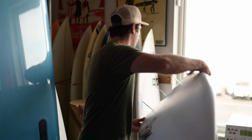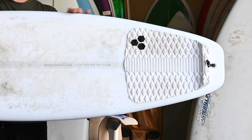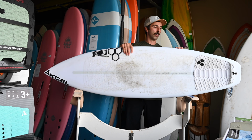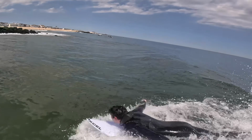I think it's due to the straighter outline of this tail, which seems to be a common theme on Dane Reynolds boards. It's this straight tail. Really nice and forgiving, turns really well, turns on a dime. This board is an amazing groveler.